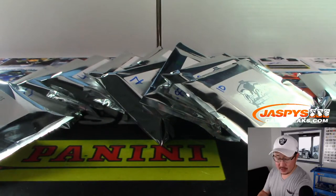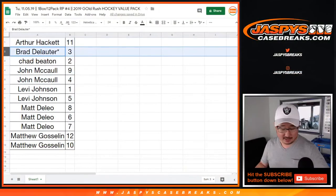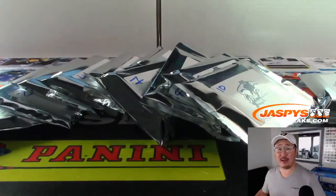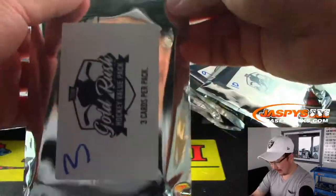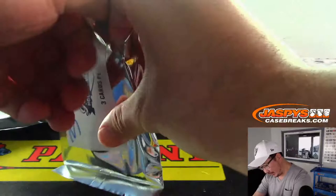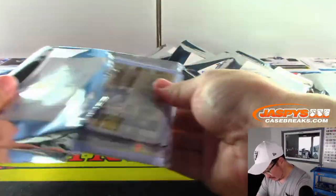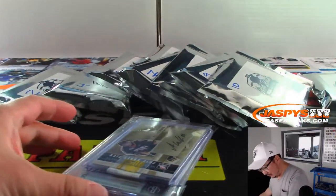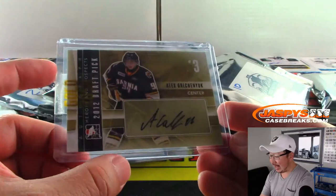Thanks. All right. Next person is Brad. Brad with pack 3. Good luck, Brad. Got an encased card, graded maybe? Or just encased? Oh, graded. So first is Alex Galchenyuk.